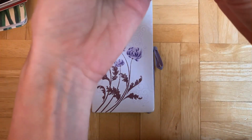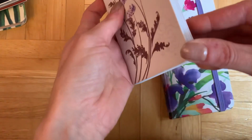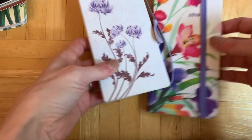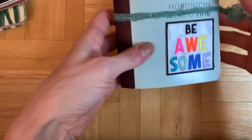I don't even know what brand this is, but they were being sold at Barnes & Noble, so I'm assuming it's just their brand. Oh, and they had these little tabs you could tear off, so that was nice. So I really liked these. This was my last one in 2016, and 2016 was also the year I was getting into Midori traveler's notebooks. I had one of those, and I was watching videos about that, and I saw a video somebody posted about Hobonichi, and I was like, what's this?